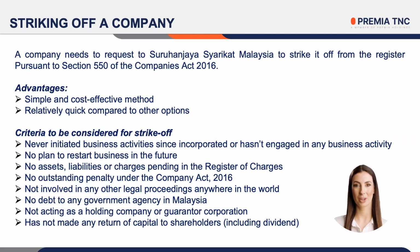The company isn't involved in any other legal proceedings anywhere in the world. The company owes no debts to any government agency in Malaysia. The company isn't acting as a holding company or guarantor corporation. The company has not made any return of capital to shareholders, including dividends.